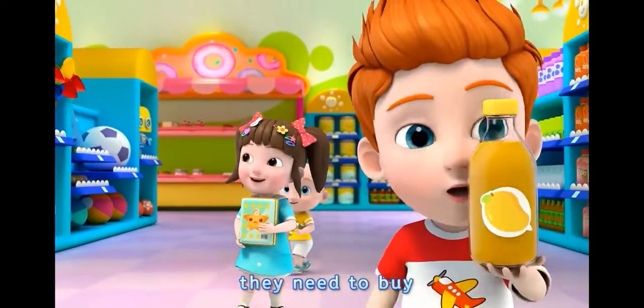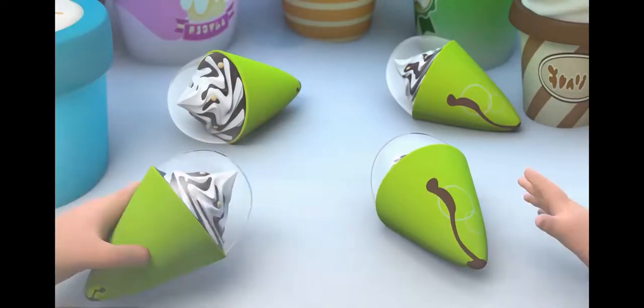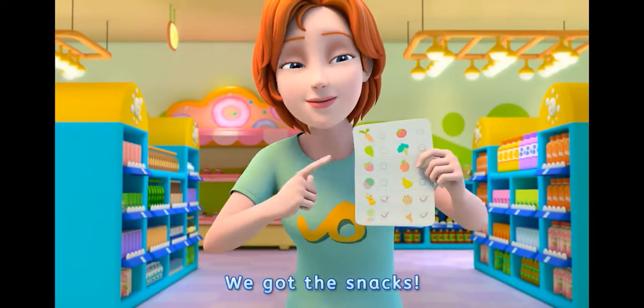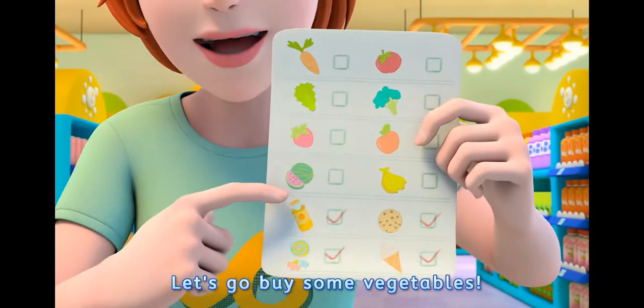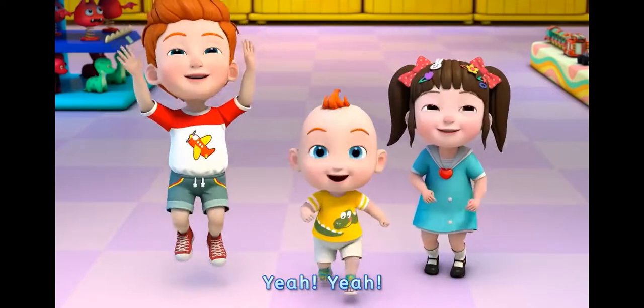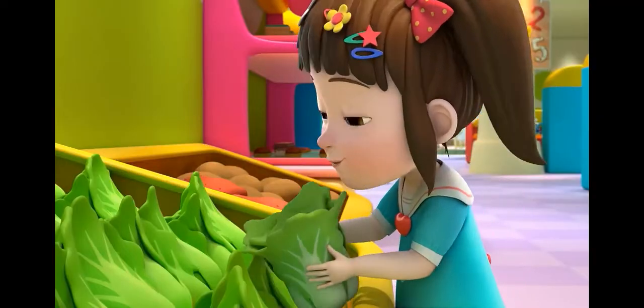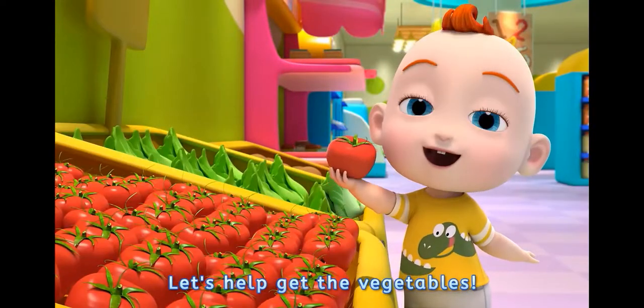Everyone found the snacks they need to buy. We got the snacks. Let's go buy some vegetables. Yeah! Huh? Let's help get the vegetables.